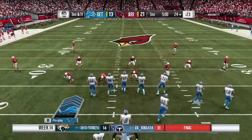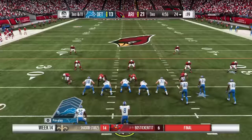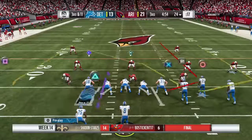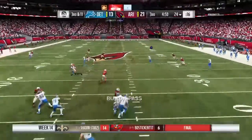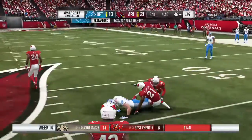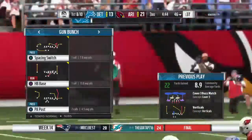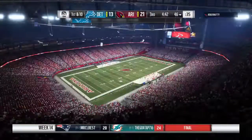The Lions on 3rd down. They've hit 2 for 4 thus far. This is 3rd and 11. Set. 180. A shotgun snap for Stafford. And Wilson has it. And they're going to get this one all the way out across the 45. A good pickup there, a 22.